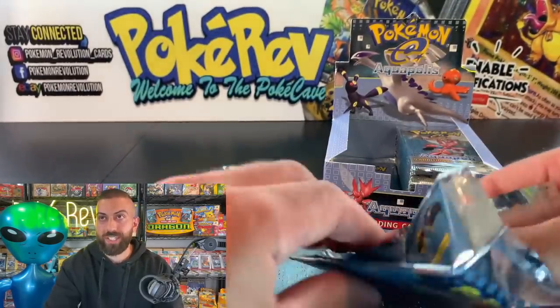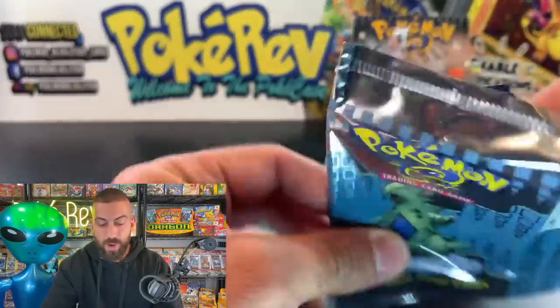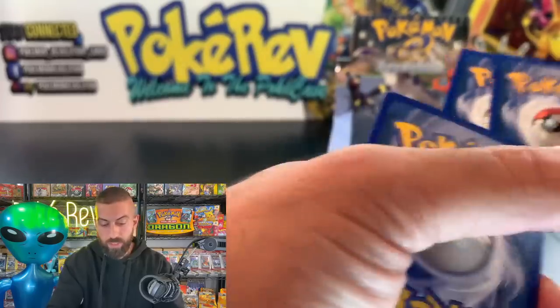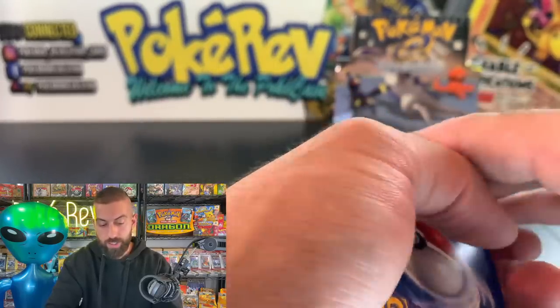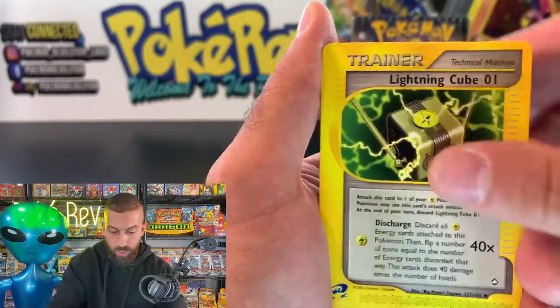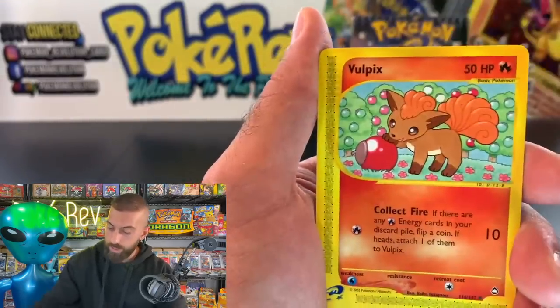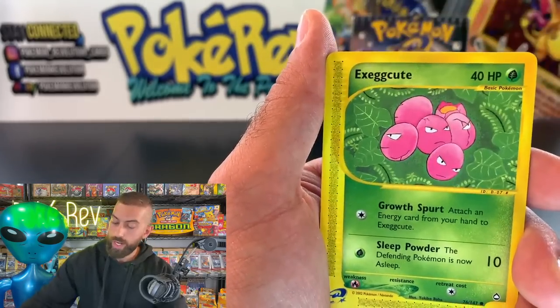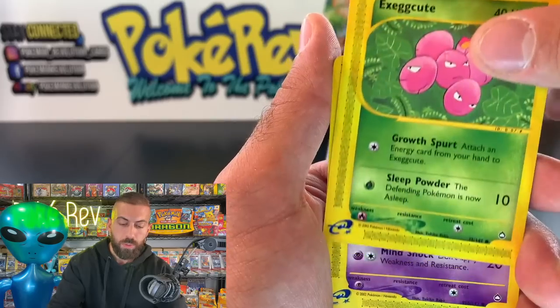Mime Climb, Justin. The Mime Climb taunting us. Four mimes. Watch this. There's just going to be a Mr. Mime staring at us. You got a Skip Loom to start it off. Lightning Cube 1. We got a Hoppip. A Vulpix. Grimer. We got an Execute.